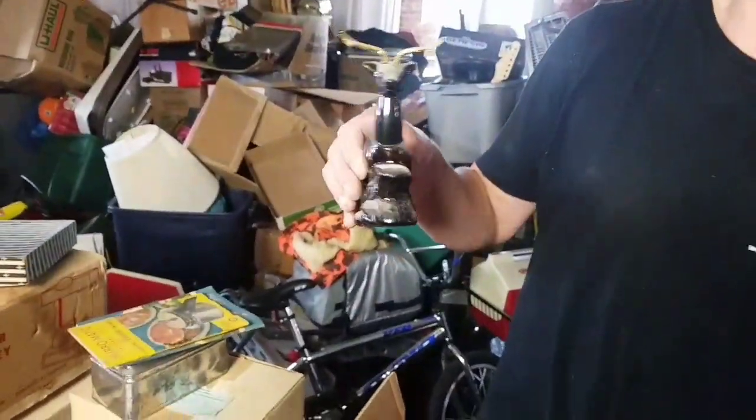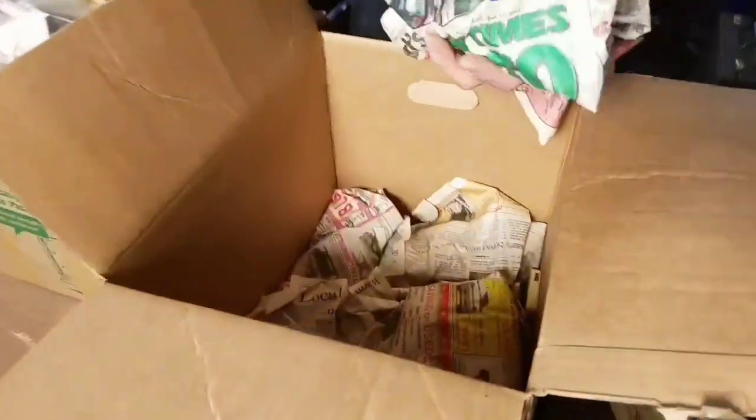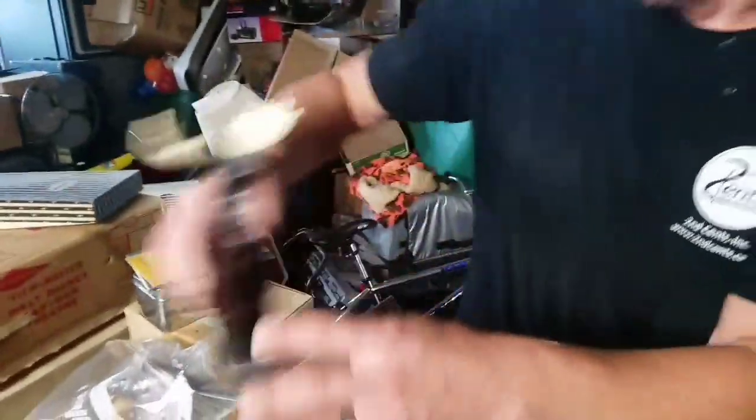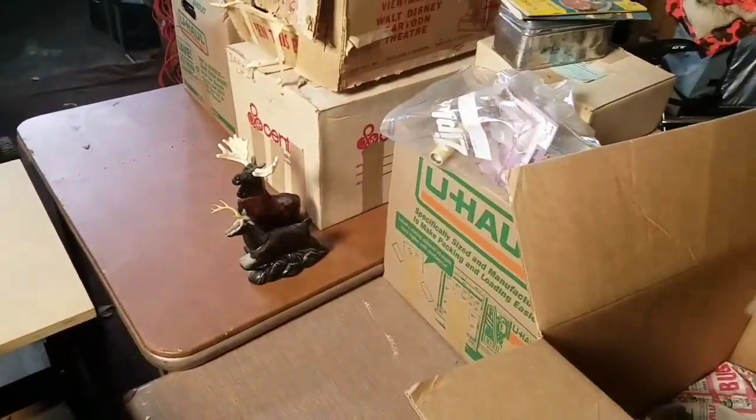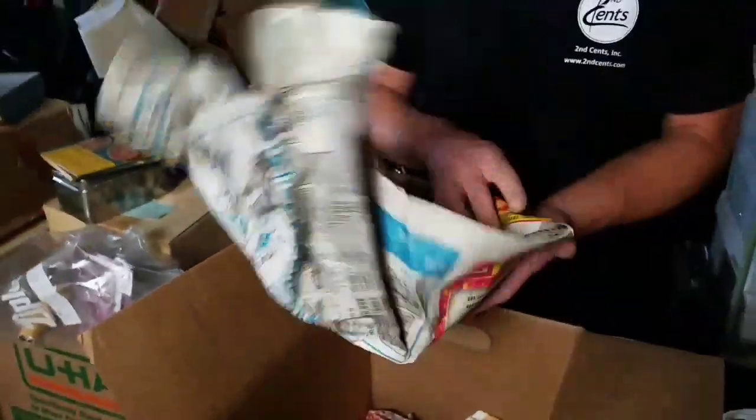Oh. Making a few bucks. Let's see what else we got in this box here. Everything's wrapped up nice. Oh, look at that. Moose! So we got a little buck, a moose. What could be next, Chachi?